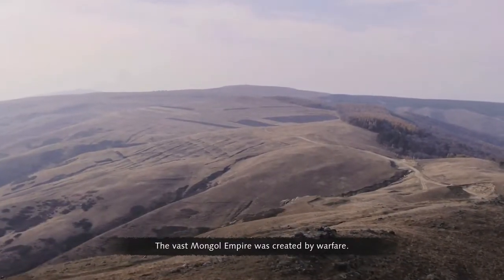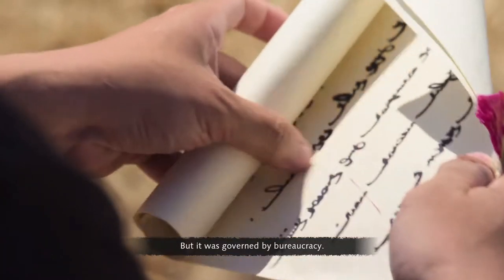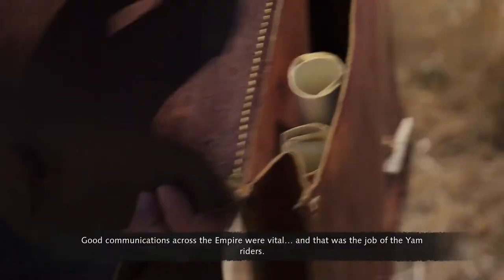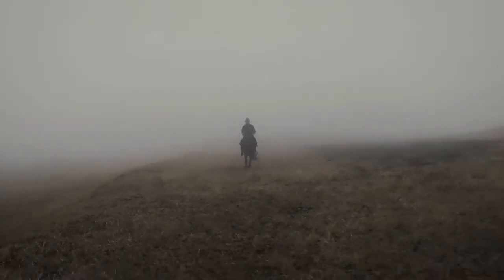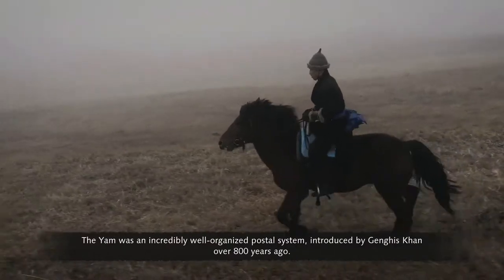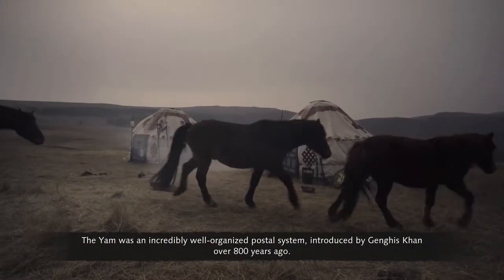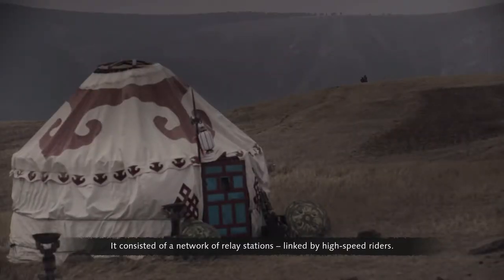The vast Mongol Empire was created by warfare. But it was governed by bureaucracy. Good communications across the empire were vital. And that was the job of the Yam Riders. The Yam was an incredibly well-organized postal system, introduced by Genghis Khan over 800 years ago. It consisted of a network of relay stations, linked by high-speed riders.